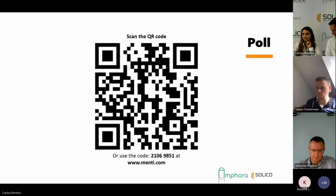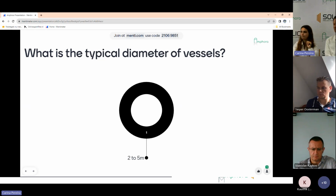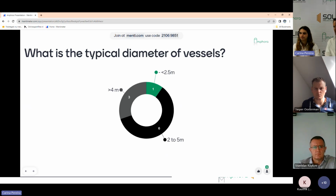Typical diameter. Now everyone can see for themselves. We don't need a live report. As Koen mentioned, it's very good for us to know what it is you guys are actually doing, and this helps us knowing the direction in which we need to develop Amphora further in the future. I'm happy to see that there's actually quite a lot of people busy with larger than 4 meter. It actually justifies the rib stiffened vessels.